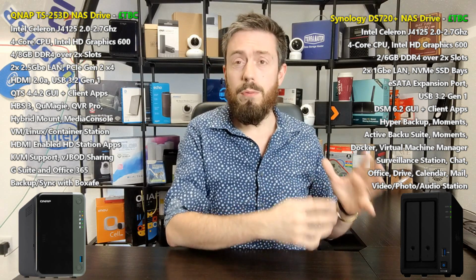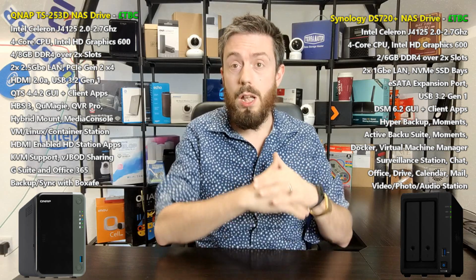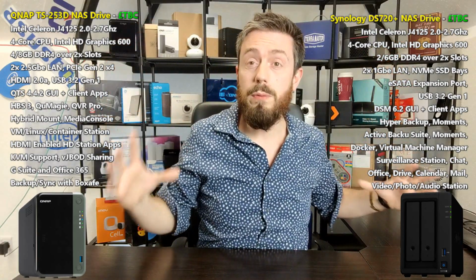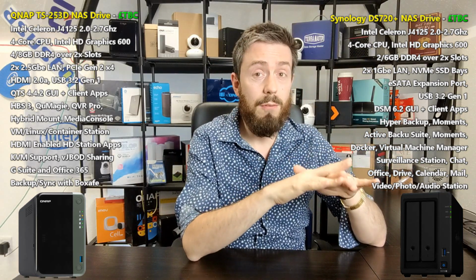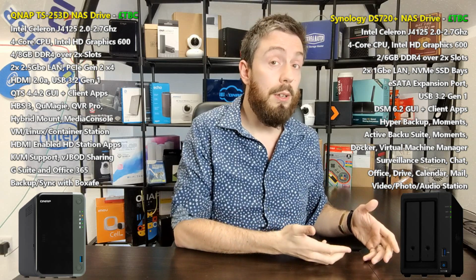On top of that, you've got Active Backup Suite, an enterprise-grade, free, multi-user and whole system overview backup and synchronization tool. You can add Linux servers, VMs, other NASs. You can bash all of your devices into a single backup and synchronization portal. It is a great enterprise-grade software that other brands are charging you literally hundreds, if not thousands per year for, and they've rolled it in with the device.